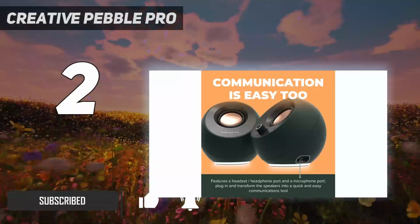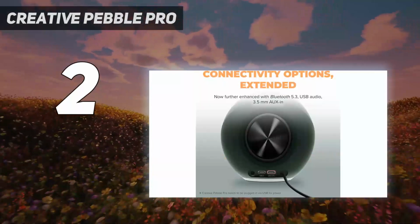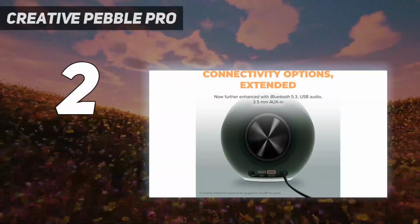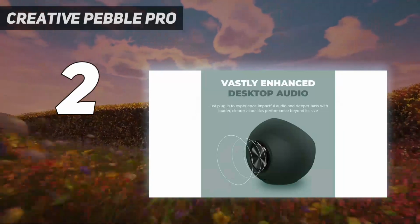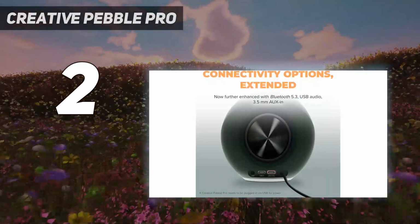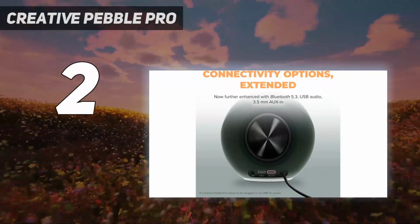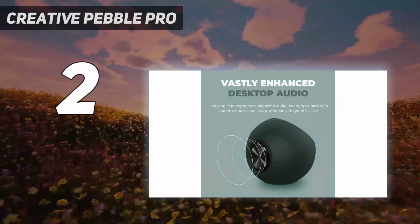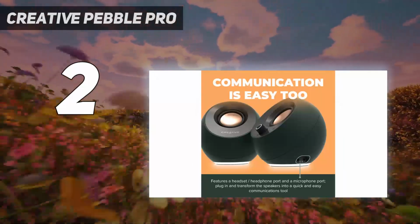There's a lot to love about the Pebble lineup in general, starting with its compact and stylish round pebble shape, with drivers that are angled upward 45 degrees so the sound hits your ears when they're placed on a desktop. The Pebble Pro improves upon the original Pebbles with a higher power output and larger, re-engineered 2.25-inch drivers. It doesn't have a subwoofer, but its low end gets a boost with Creative's BassFlex technology.